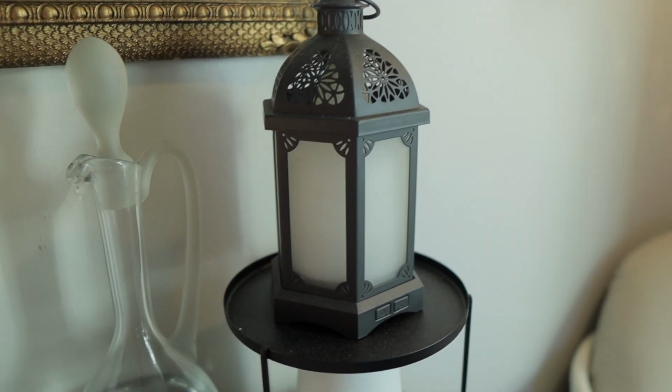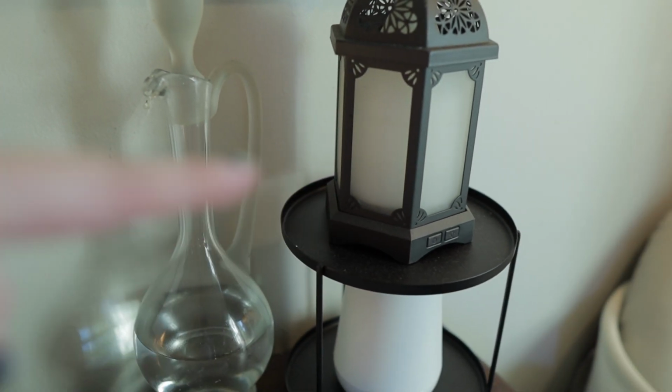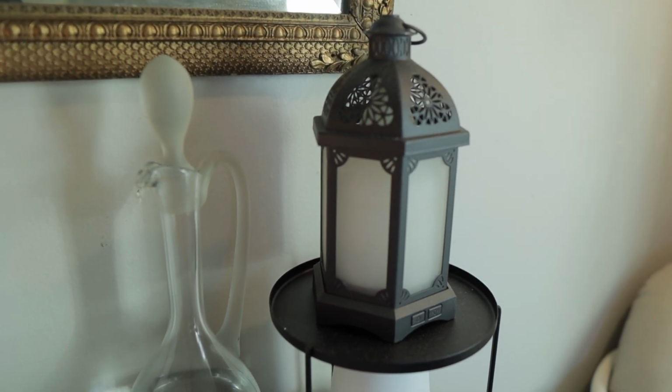This diffuser is from Young Living. And then right next to it, I have a glass decanter that I use to fill the water up so that you don't have to go to the sink every single time.